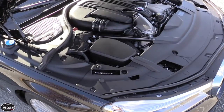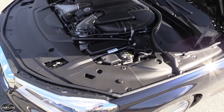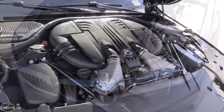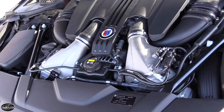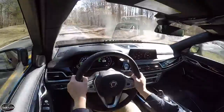Along with double Vanos variable cam positioning, BMW's Valvetronic system replaces the need for a traditional throttle body by individually controlling intake valve lift on each cylinder. Fuel is delivered through a high-pressure direct injection system accompanied by a compression ratio of 10:1. Maximum engine speed is 6,500 RPM.